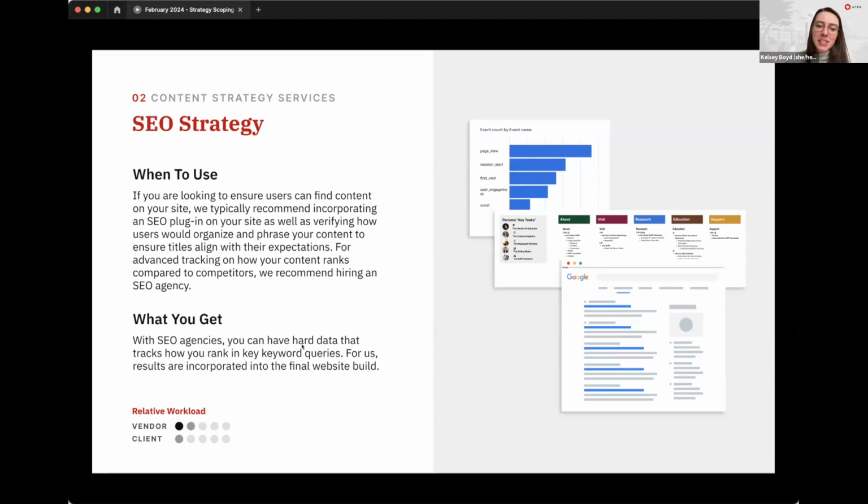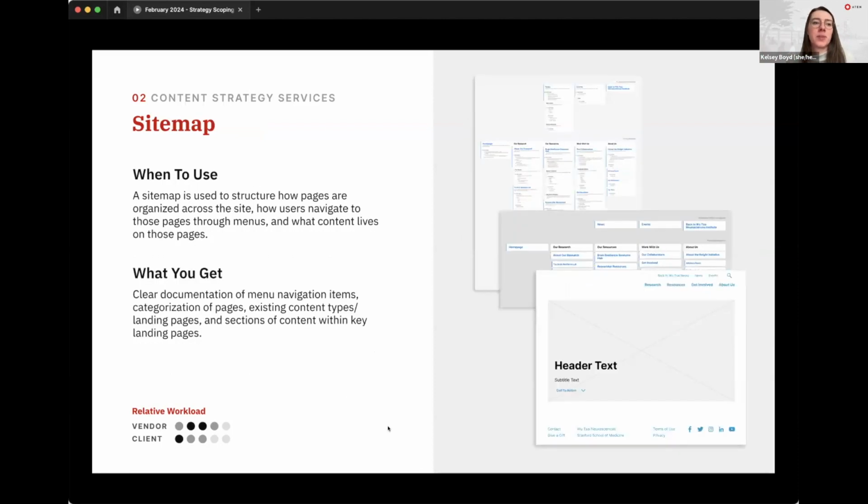So if you're working with an SEO agency, you do have that hard data that tracks how you rank for keywords and keyword queries on Google. And for us, we really incorporate the results directly into the final website.